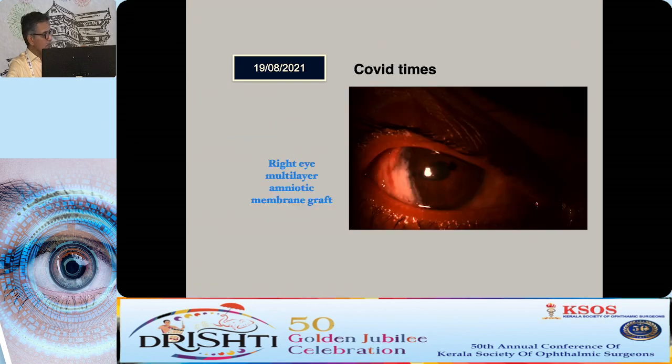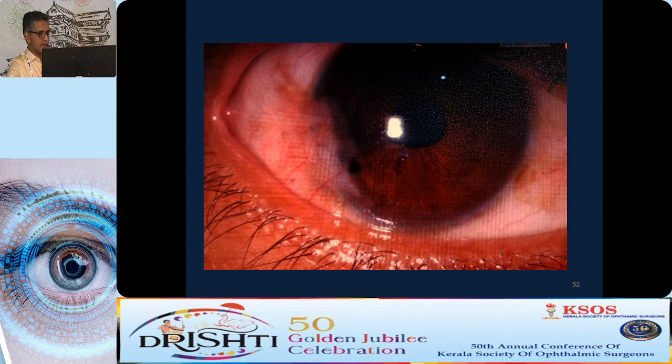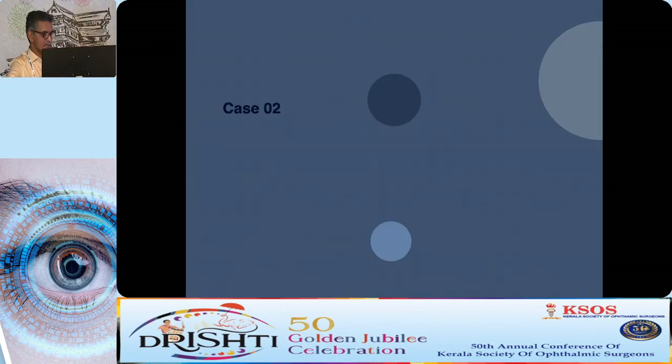It was during the COVID time, and we could not get any tissue during that period, so we did a multi-layered amniotic membrane graft. This is the graft, 2 or 3 years later, 2 years later now. It's like a failed pterygium surgery. You can see the conjunctival vessels coming up to the area, but the cornea is well sealed and the vision is maintained.